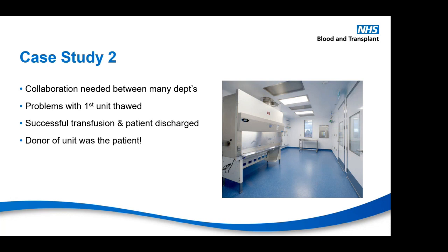A surprising twist in this story is that the patient was actually the donor of the units. After donating them almost 20 years previously, she received one of them back when she needed it the most, which I think is nice.